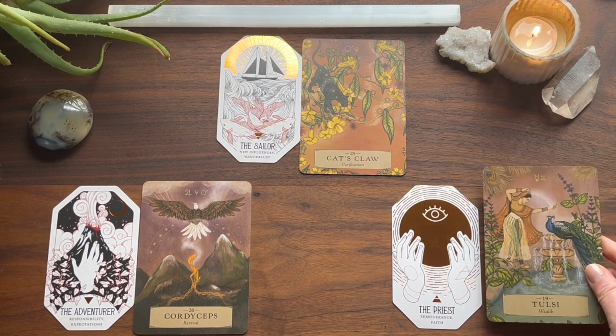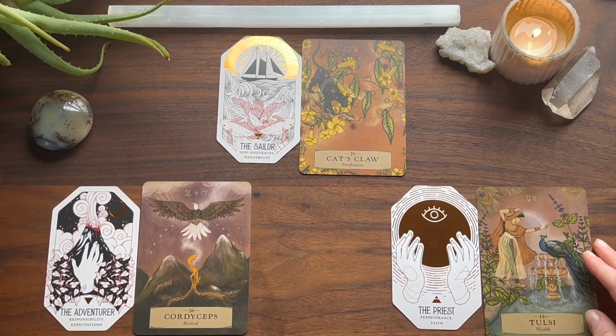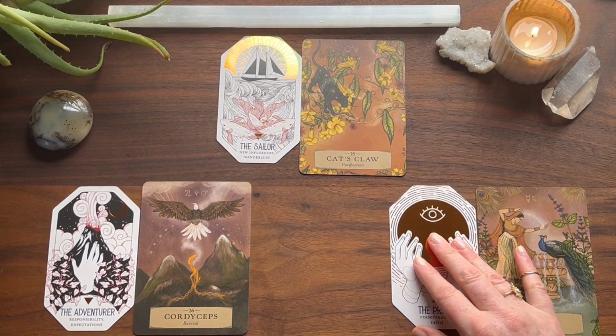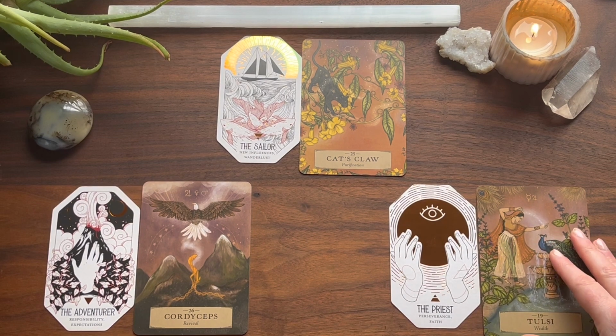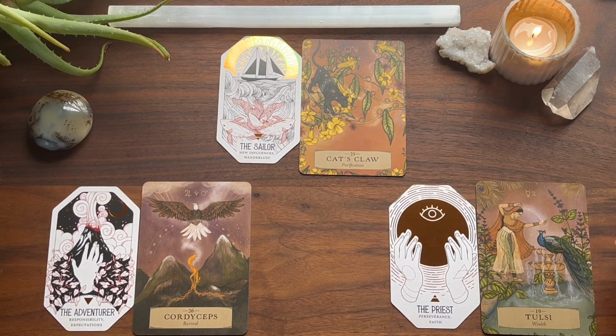And then Tulsi with wealth. And we've got Mercury and Jupiter here. And to me, like wealth can hold some kind of Pluto and Scorpio energy as well. Just picking up astrology here, which has a lot to do with empowering ourselves.